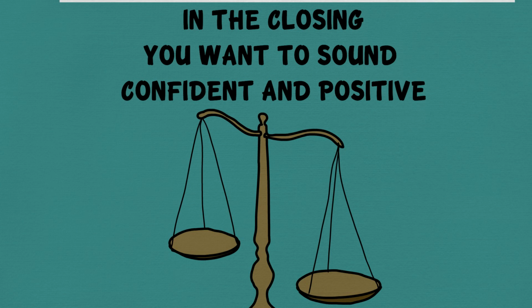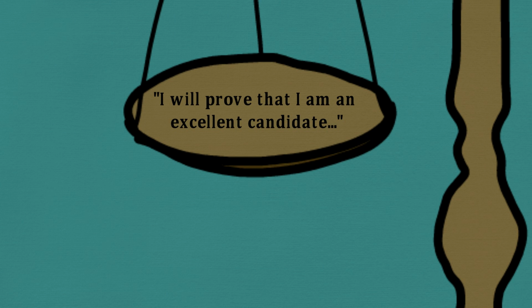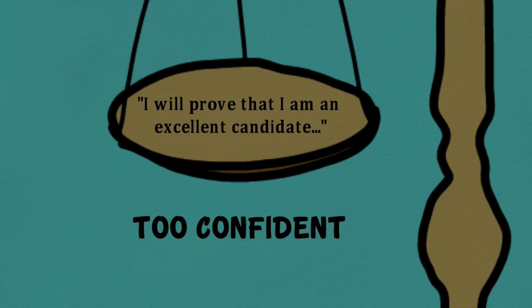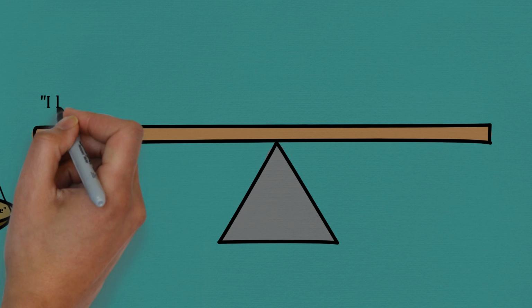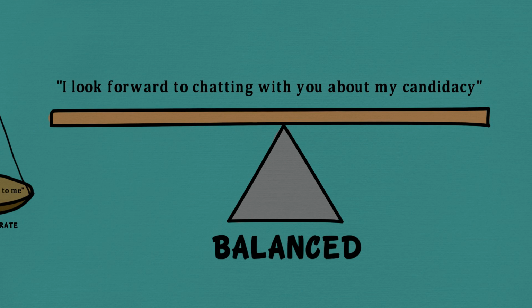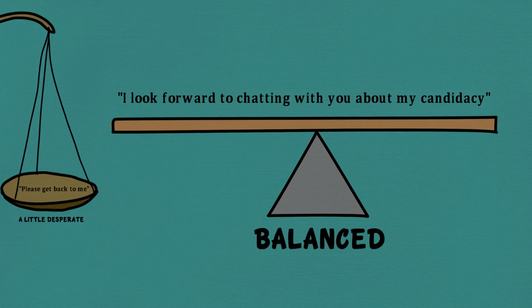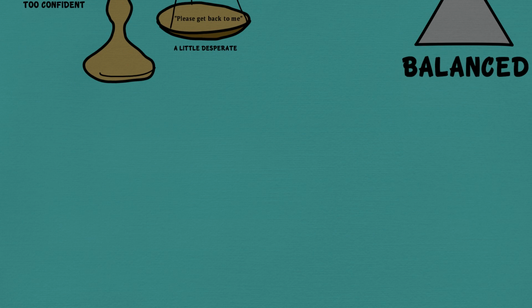In the closing, you want to sound confident and positive. Statements like, "Please get back to me," make a candidate sound a little desperate. A statement like, "I will prove that I am an excellent candidate," makes one sound a little too confident. Something more along the lines of, "I look forward to chatting with you about my candidacy," is much more balanced. This is positive and forward-looking without being presumptuous or overconfident.